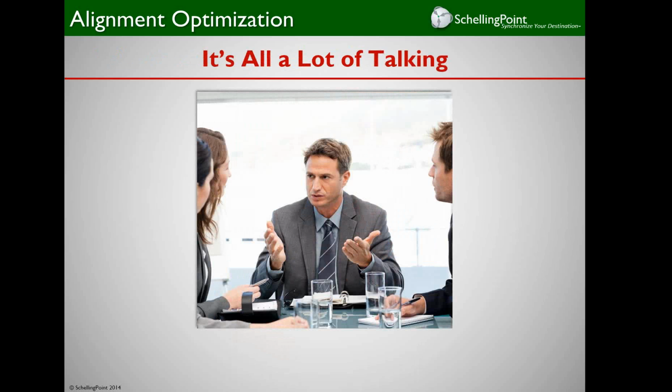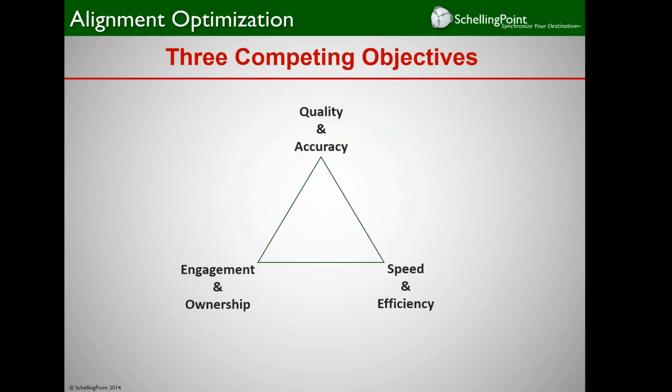So whether you are creating and sustaining alignment yourselves through meetings and workshops and retreats and conversations, whether they're in person, in offices, or over the phone, whether you're hiring facilitators and management consultants, it's a lot of talk. So what we've done is we've basically stood back and said, all these conversations that are going on, how do we make them more efficient, and how do we actually produce endorsed alignment at the end of the day?